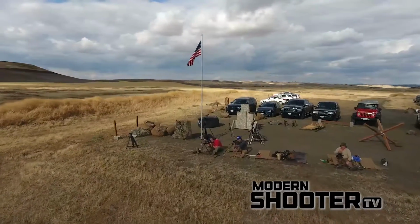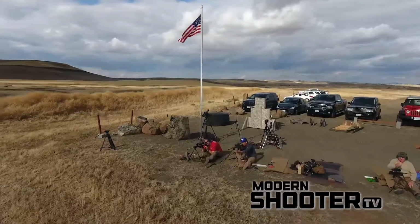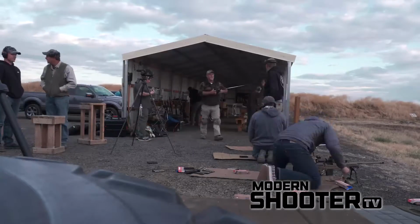This is Modern Shooter. This week, we're at the Rock Lake Rifle Range in St. John, Washington for a train-up session with H&H Precision Rifles.